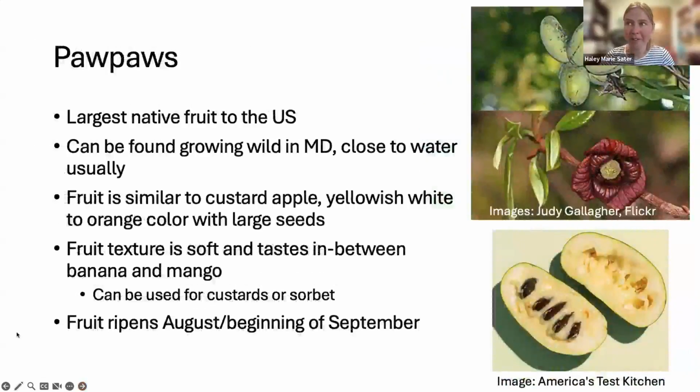So pawpaws, these are a fruit that I feel like I've been hearing a lot about in the news. There is some commercial pawpaw production in different parts of the Northeast and the Mid-Atlantic, and even places like Kentucky, and I think probably Tennessee too. This is the largest native fruit to the United States. So you can find it growing wild in the woods. Usually it's going to be growing next to a stream or kind of a wet place.